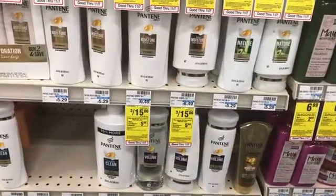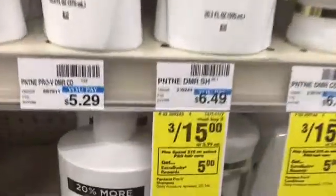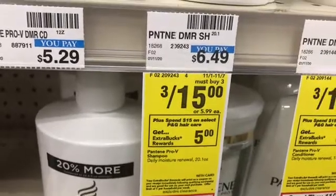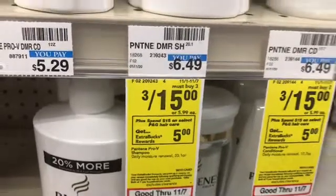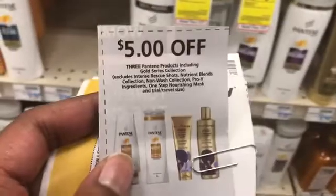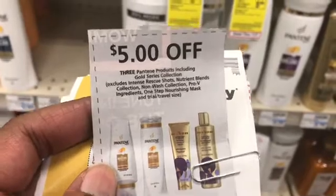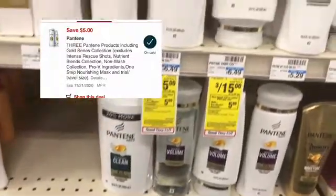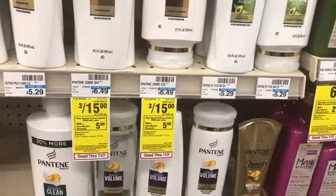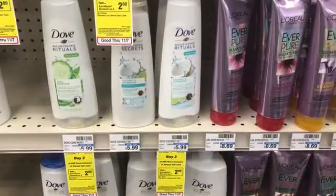Next in this transaction, I'm going to pick up a little bit of hair care. So I'm going to pick up the Pantene. These are on a spend 15, get a $5 extra buck, and they are 3 for $15. So I'm going to pick up 3 of these. That would be $15. I'm going to use this $5 off of 3 Pantene coupon from our November P&G. I also have the $5 digital that seems to be glitching and attaching, which is going to bring the cost down to $5 and then get back a $5 extra buck.